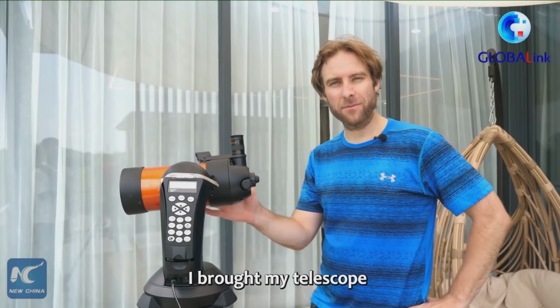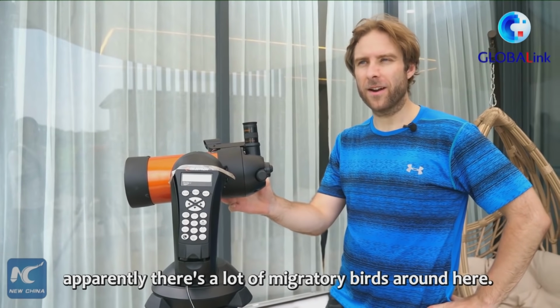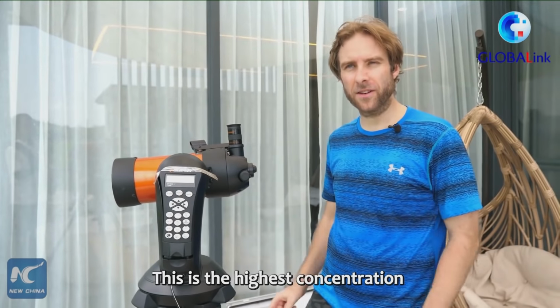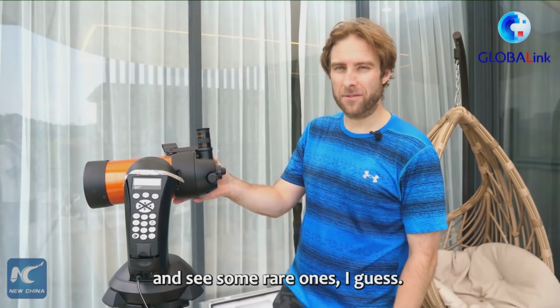Okay, so I brought my telescope to see some stars tonight. But during the day, apparently there's a lot of migratory birds around here. This is the highest concentration in Zhongshan of migratory birds. So let's see if we can get lucky and see some rare ones, I guess.